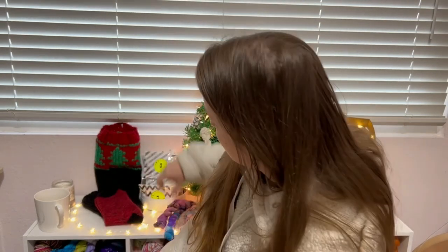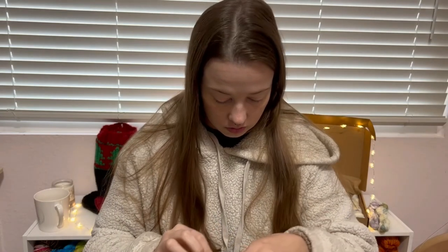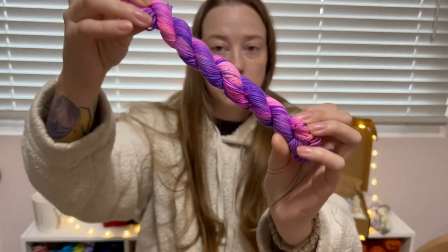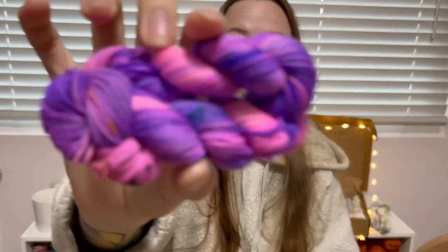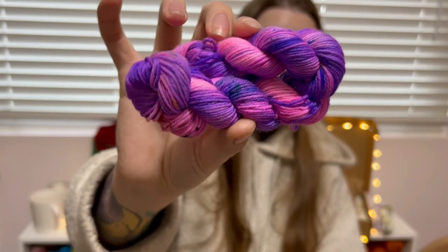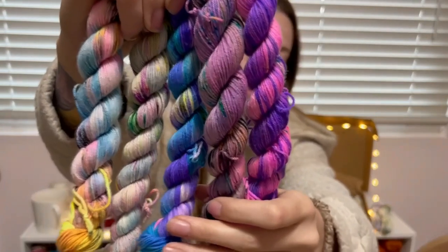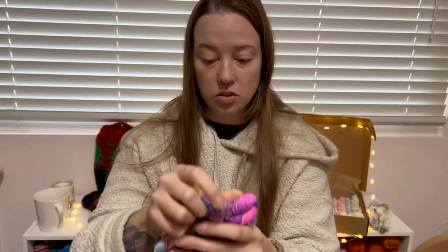Alright, let's open up day 5. Here is day 5. This one is pink and purple, very pink and purple, with some blue speckles and some yellow speckles. There it is. Very cool. So, here they all 5 are next to each other. I think this will make such a cool blanket.